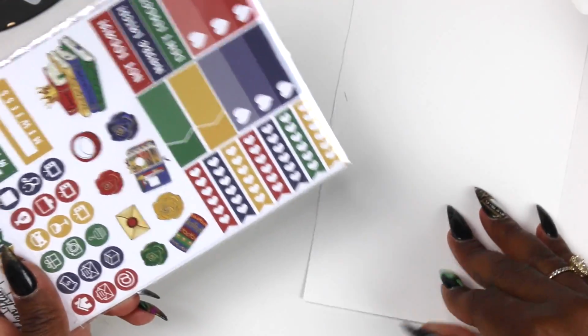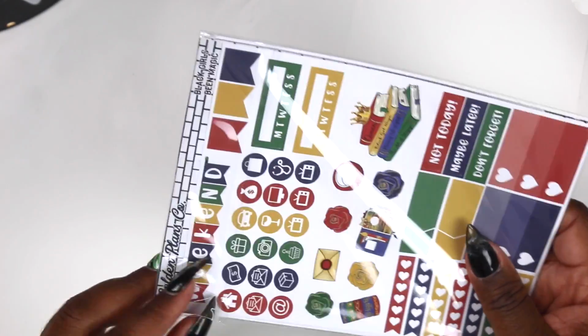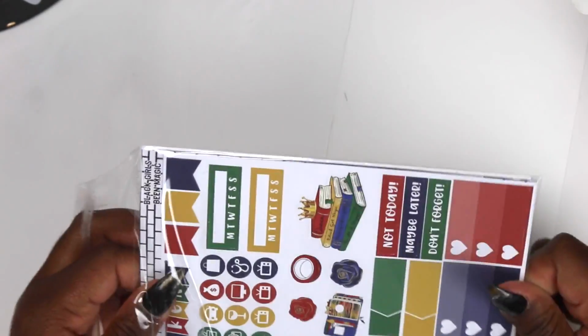I was on there, well, after I ordered from Simply Gilded, I went straight to her shop and got these as well. And then this is the kit. Let me show you guys what comes in her kits. They're all pretty much standard. That's why I didn't go through the other ones, but I wanted to show you this one if I can get it out of the packaging, because y'all know I'll be struggling sometimes.